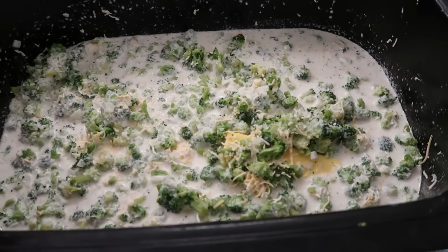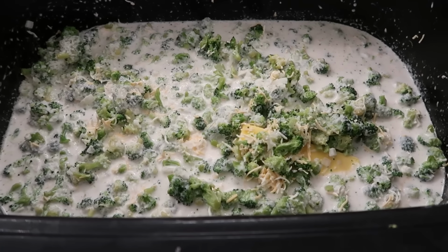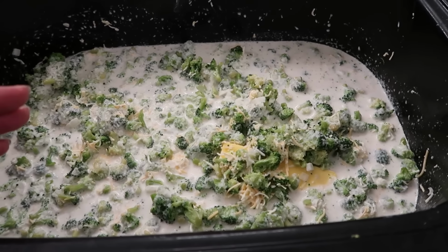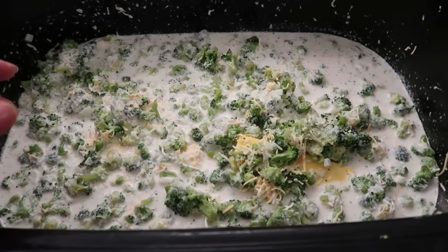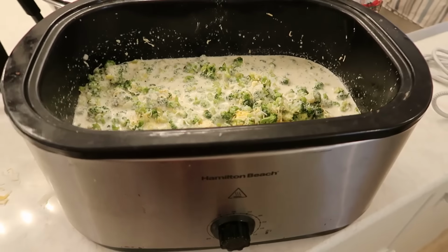You know, I like to add minced garlic to this also. Couldn't find my container of it. Didn't want to go get another one. So I just used some onion powder and some garlic powder. You can really make broccoli and cheddar soup your own using the ingredients that you have on hand. This is just what we're working with today.